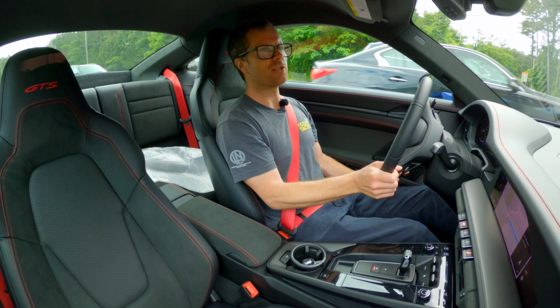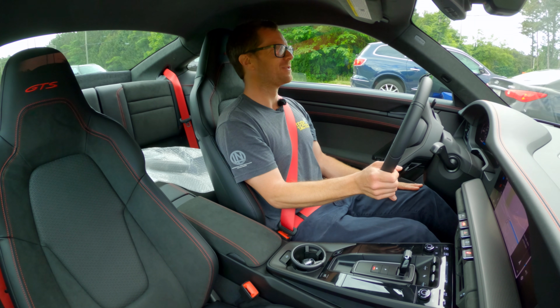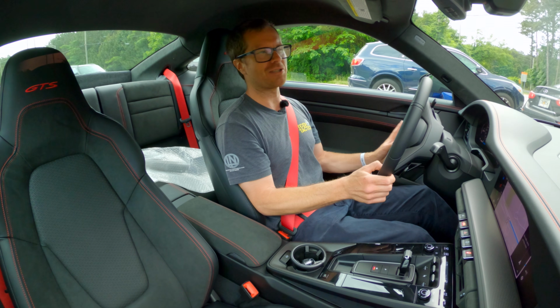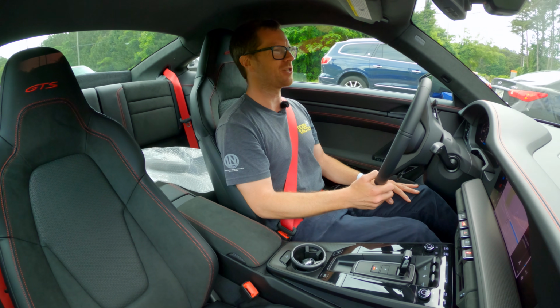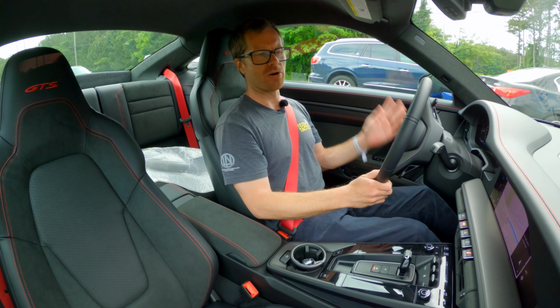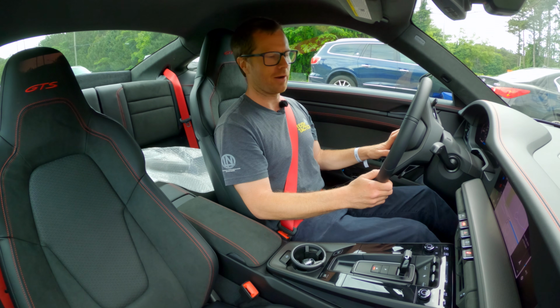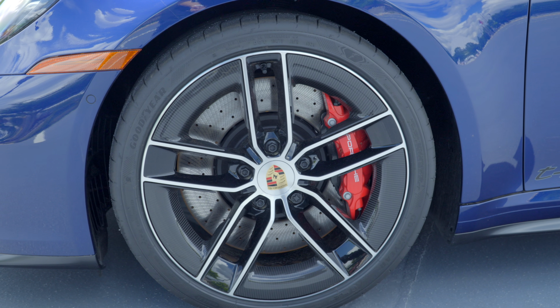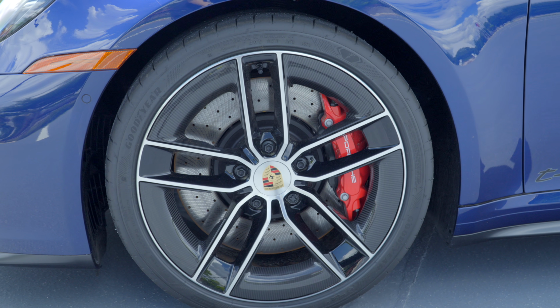Now I probably, as I said, won't have enough time to test those active anti-roll bars with the new 400 volt system and electro-hydraulic actuation in the turns. But so far, as I've said, the ride is very nice. The brakes I haven't even been able to test out all that well, but just normal everyday driving, braking feels fine.